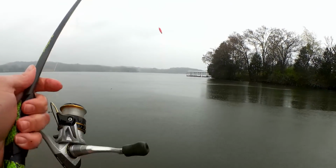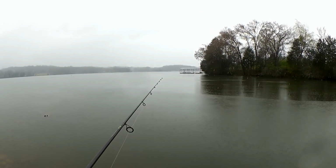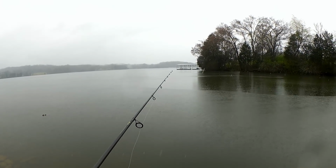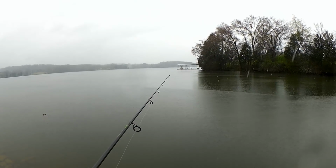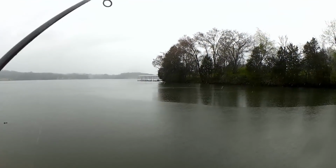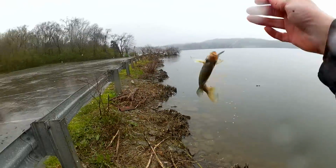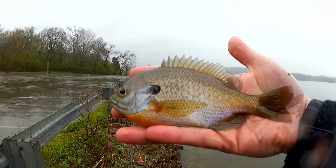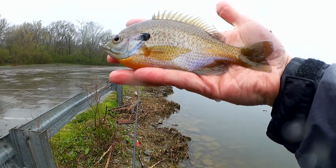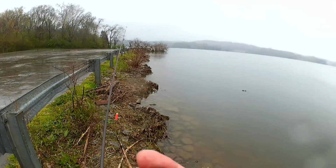I think I'm actually catching more fish in the rain than I was last night. And that's fine with me. Got him. There we go. This one feels a little bit better. A little bit stronger anyway. Another nice one. Looks like it's in that 7-inch range. I think I found a school of these 6.5, 7 inchers out there. I'm getting one bite after the other. And I'm glad, because this weather sucks. Nice one. Let's let him go before he jumps out of my hand.